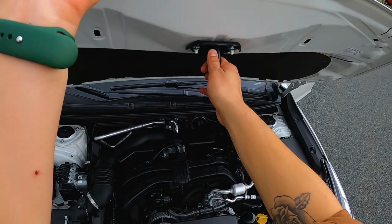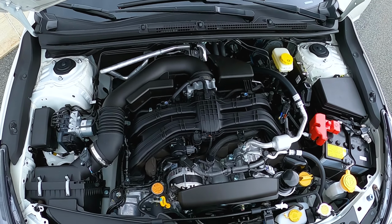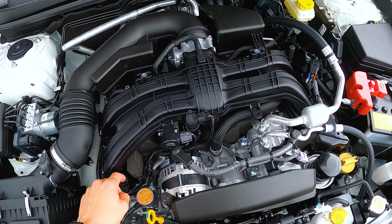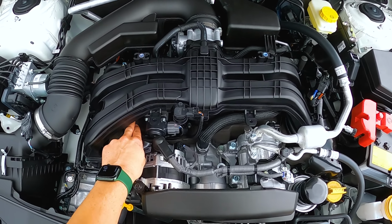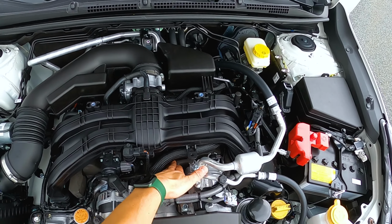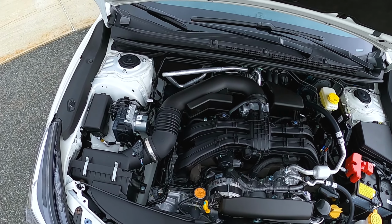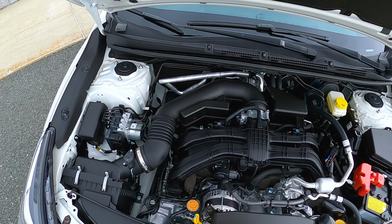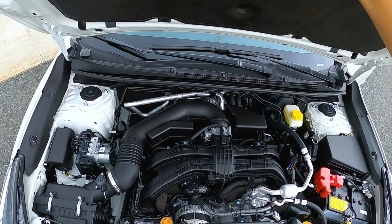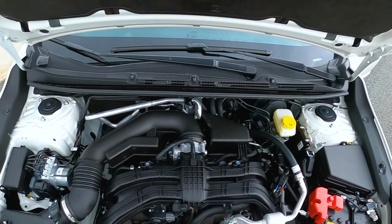So this is going to be your 2.5 liter boxer engine. And wow, actually I've never noticed that before on a Subaru. There's actually some sound insulation here. That is really cool. I've never seen that before on a Subaru model. So there's definitely some improvements from the older model. I think they're doing that because my girlfriend's 2019 Crosstrek, the engine was definitely very loud. So this will probably be helping with that without a doubt.